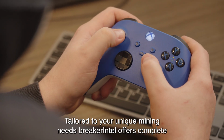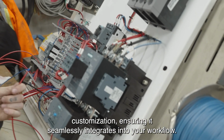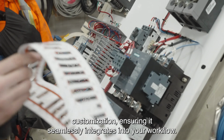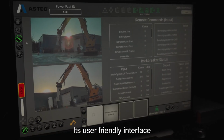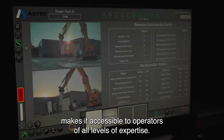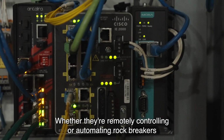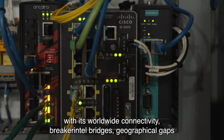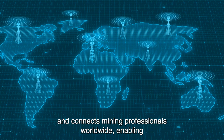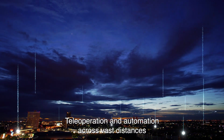Tailored to your unique mining needs, BreakerIntel offers complete customization, ensuring it seamlessly integrates into your workflow, whether for teleoperation or automation. Its user-friendly interface makes it accessible to operators of all levels of expertise, whether they're remotely controlling or automating the rock breakers. With its worldwide connectivity, BreakerIntel bridges geographical gaps and connects mining professionals worldwide, enabling teleoperation and automation across vast distances.